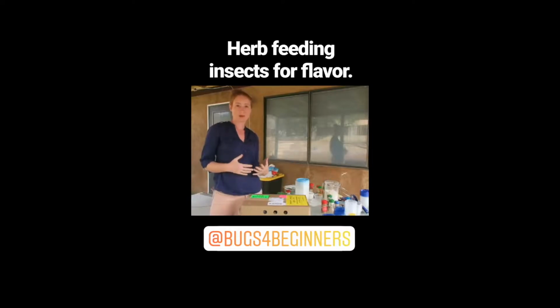One of my favorite things about eating insects is that if you feed them herbs, then sometimes they take on the flavor. This doesn't work every single time. It has to be something that they actually want to eat. Otherwise you're just starving them.